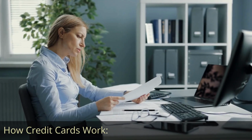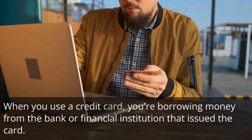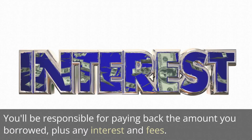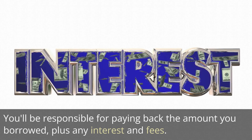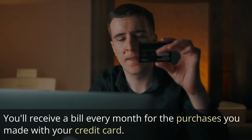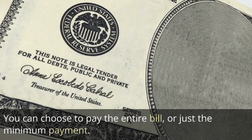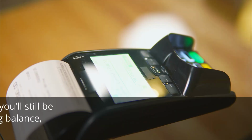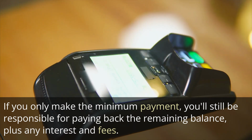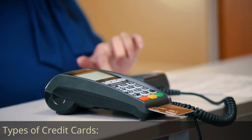How credit cards work. When you use a credit card, you're borrowing money from the bank or financial institution that issued the card. You'll be responsible for paying back the amount you borrowed, plus any interest and fees. You'll receive a bill every month for the purchases you made with your credit card. You can choose to pay the entire bill, or just the minimum payment. If you only make the minimum payment, you'll still be responsible for paying back the remaining balance, plus any interest and fees.